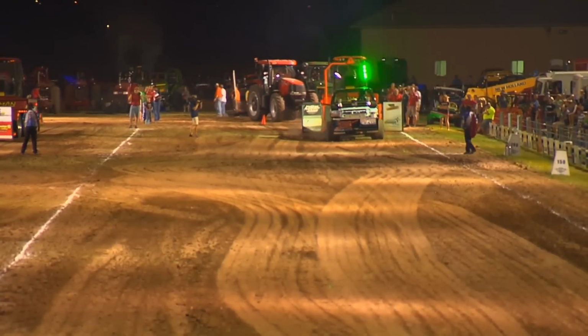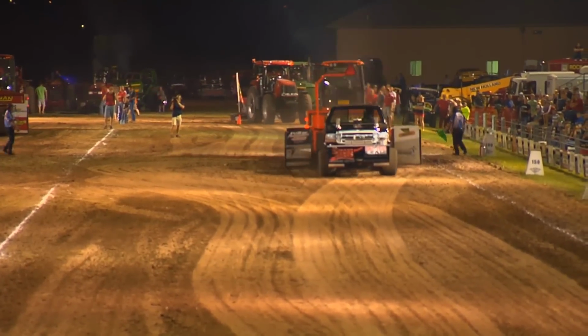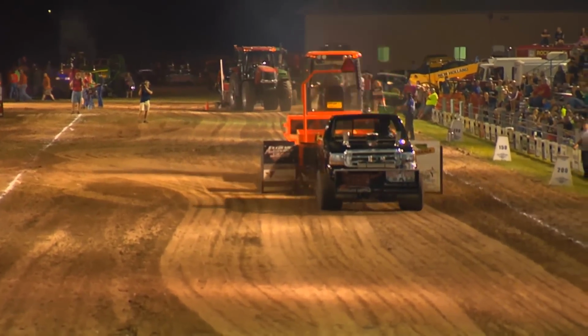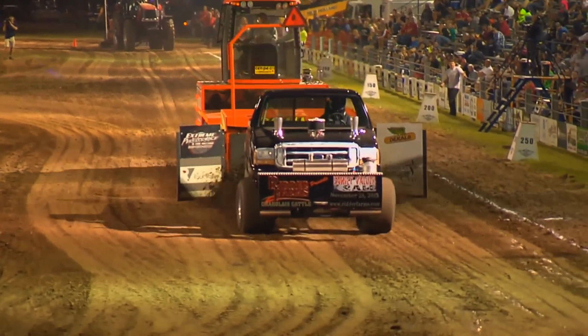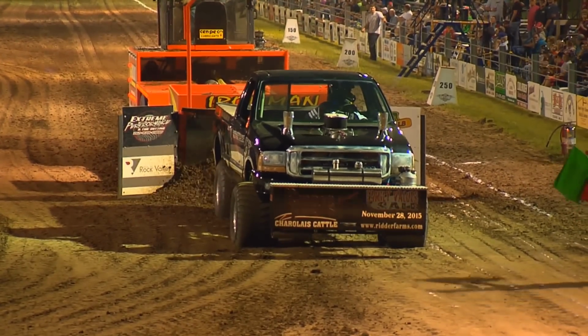But take a look at this run. Watch that bounce. It looked okay coming off the line, but what would have caused him to bounce like that? He asked that motor, he said, give me some horsepower, and that motor came to him, and it came to him so hard, it broke the tires loose and made it bounce.